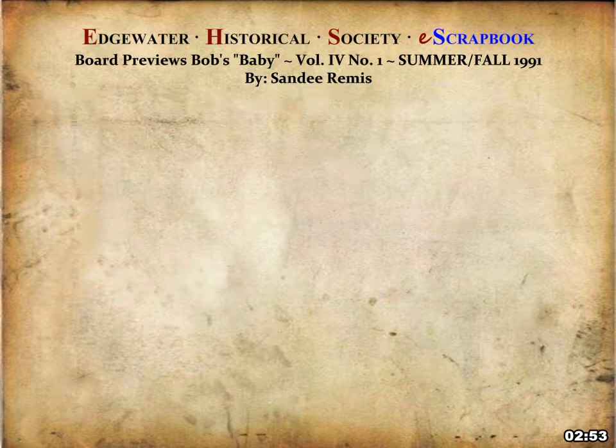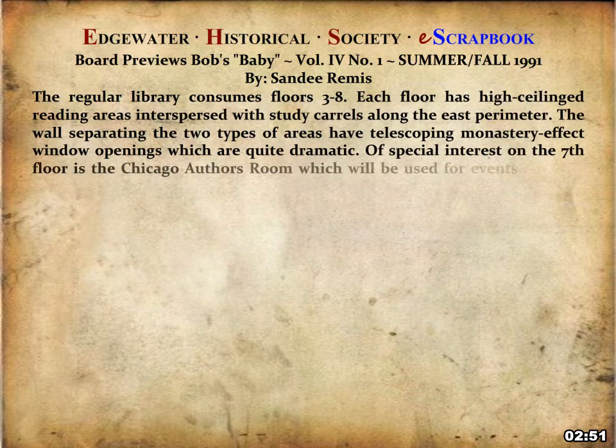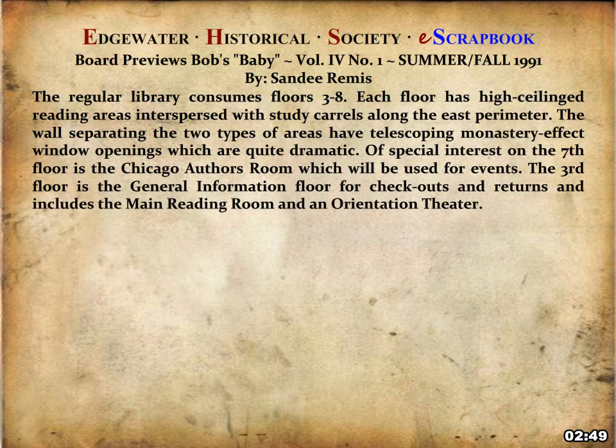The regular library consumes floors 3 to 8. Each floor has high-ceilinged reading areas interspersed with study carrels along the east perimeter. The wall separating the 2 types of areas have telescoping monastery effect window openings which are quite dramatic. Of special interest on the 7th floor is the Chicago Authors Room which will be used for events.